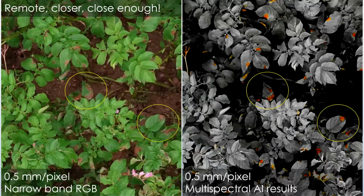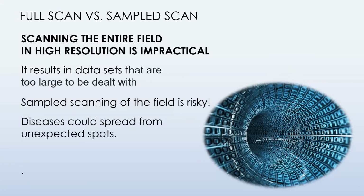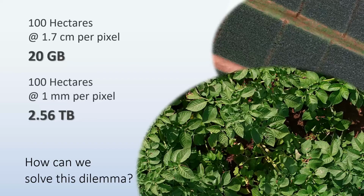Close-range multispectral imagery of 0.5 mm per pixel reveals distinctive multispectral signatures of various vegetational disorders. Capturing 10 and 14 narrow multispectral bands of 8 to 12 megapixels per band opens a window to a whole new world of opportunities. But scanning the entire field in such high resolution is impractical. It results in datasets that are too large to be dealt with. On the other hand, sample scanning of a field is risky, as diseases could spread from any unexpected spot. Seems like we are stuck with a dilemma.